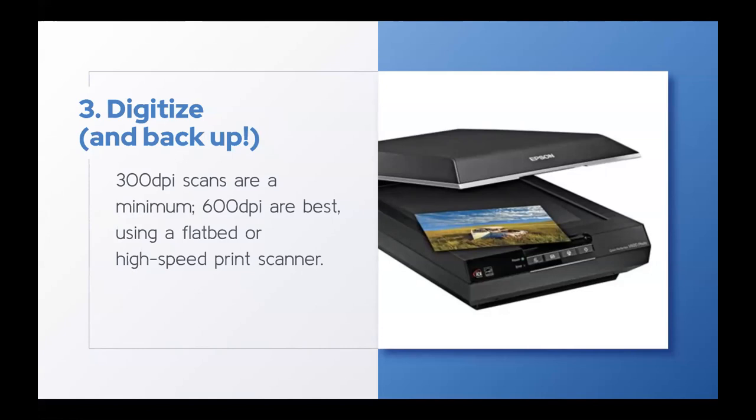I'm sorry, it's not a matter of if they will fail, it's a matter of when. So I always recommend at least two, if not three backups of your information, or having an original plus two backups of your information is kind of a best practice.